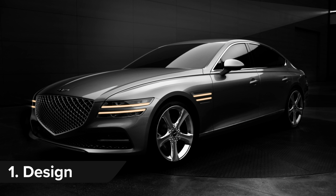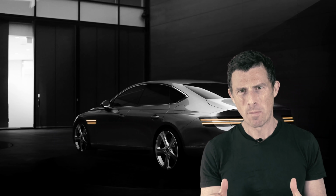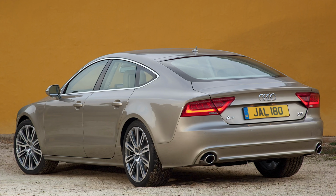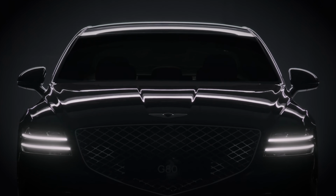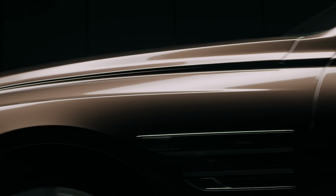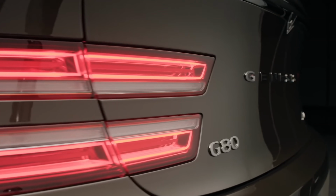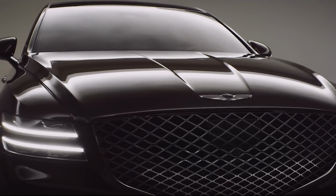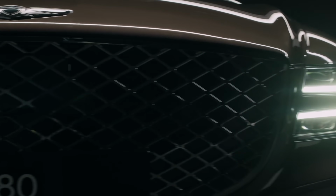Now I said the G80 is a bit like the Korean version of the E-Class, but looking at it, it sort of reminds me a lot more of the Audi A7 Sportback, that sloping design, and also the design of the lights and the way you've got these horizontal lines and the LEDs in the front headlights as well. It is quite Audi-ish. Then there's the crest grille. I like the look of. Brilliant in America. Not so much in the UK though, because we're going to put a big number plate on the front and it will just ruin it.